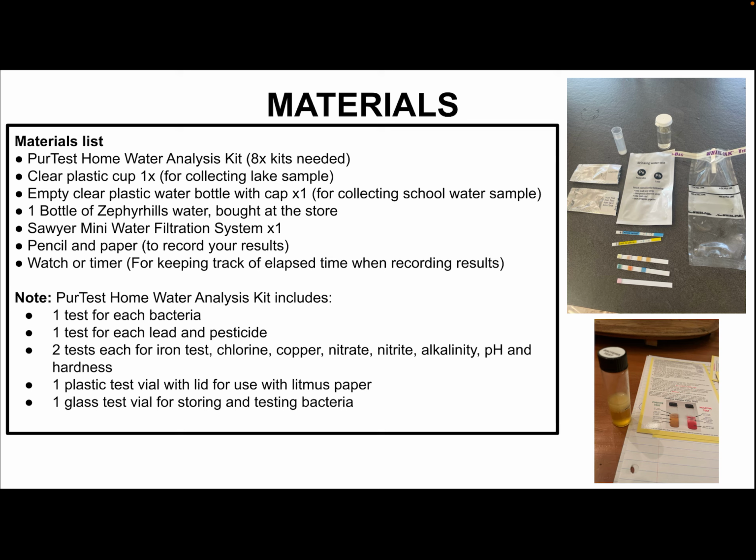1 plastic test vial with lid for use of litmus paper. 1 glass test vial for storing and testing bacteria. As you can see on the right, those are the materials that I just said.